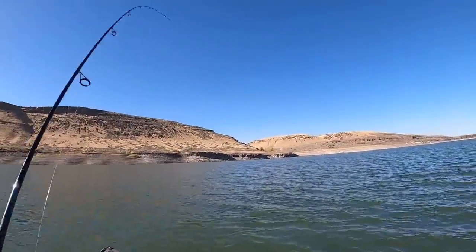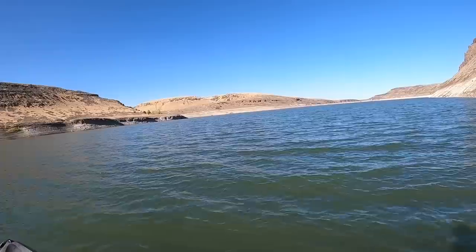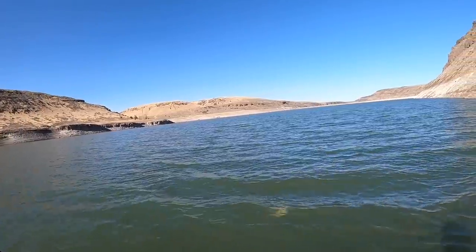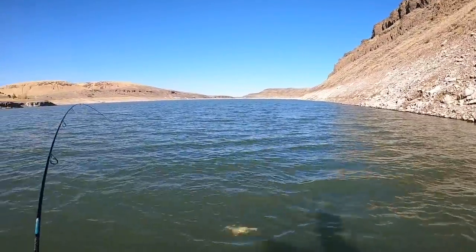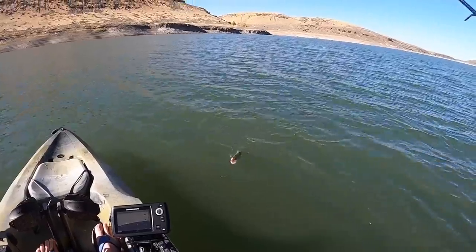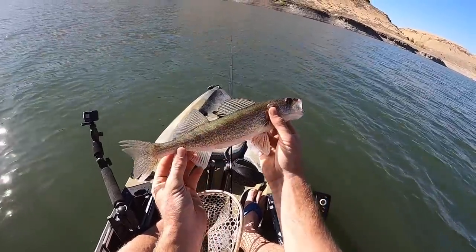Got him. Ha, it just hit the bottom. Yeah, but this is a perch. This is a big perch. Otherwise, this is a walleye. Yep, another walleye. Look at that. Booyah on the jig. Wait, where's my net? Look at that. Come here, you. That's a pretty fish.